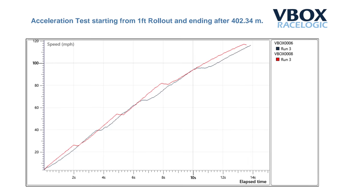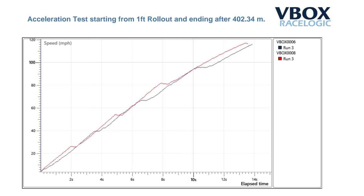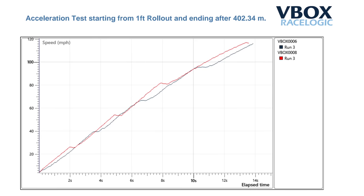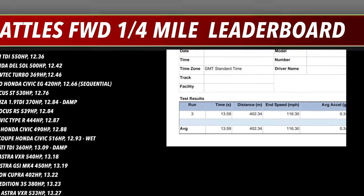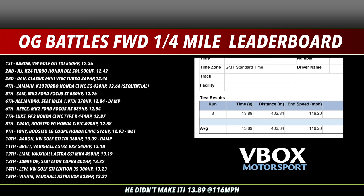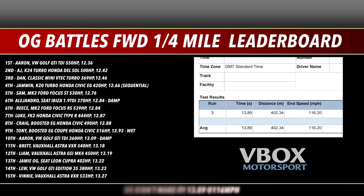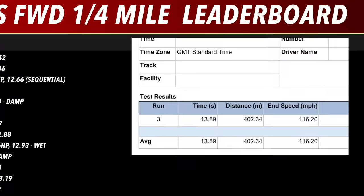So let's take a look at the fastest quarter mile and 0 to 60 times achieved by the pair during the races using a V-Box PBT. And the Golf proves the faster of the two, covering the quarter mile in 13.59 seconds at a speed of 116 miles per hour. The van, just outpaced, runs a best time of 13.89 seconds, but at an identical speed of 116 miles per hour. However, neither vehicle quite fast enough to chart with the top 15.